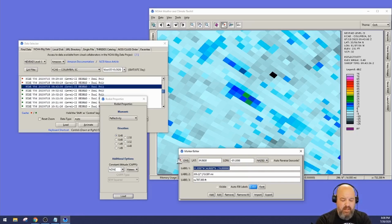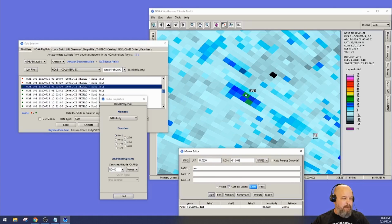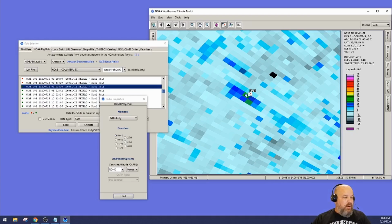give it a name. So this is our test. And then I get rid of this other information. You can leave it. Feel free to leave that on there. That actually is decent information. Just, I usually have a good idea of what I've put that pin on. And once you have that saying what you want it to be, click add. All right. So there's our little pin. You can close that. All right.